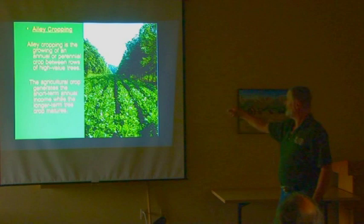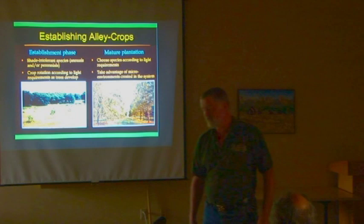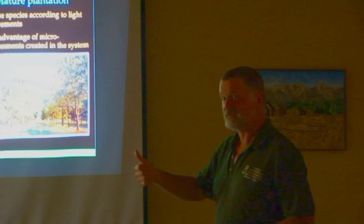So this is a picture here of, I think it's black walnut with soybeans in the middle. The agricultural crop is your short-term annual income, and your woody crop is your long-term yields. In the early years, it's going to be very light. Later on, it's going to go shady. So in the early years, you can grow crops that require lots of sun, and then at some point in time, it'll get so shady that either you're going to have to start to remove trees, or you're going to have to grow crops that are more adapted to the shade.